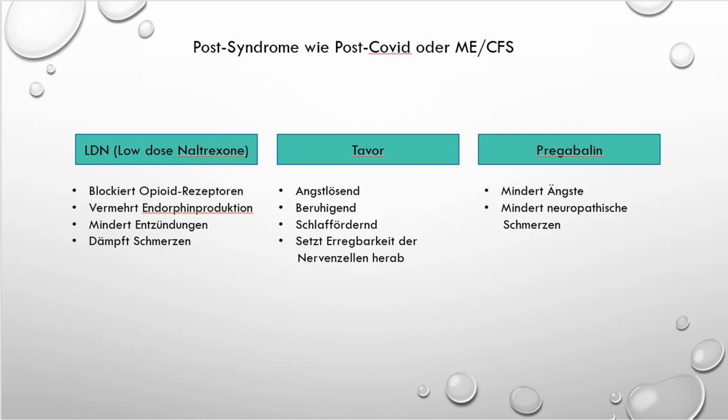Since homeopathic treatment is a very individual treatment and we have various medicines to choose from, other homeopathic medicines can of course also be used for other patients.